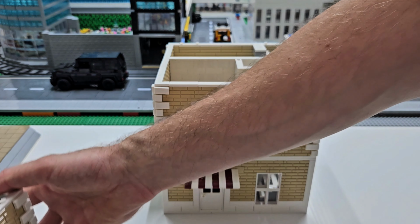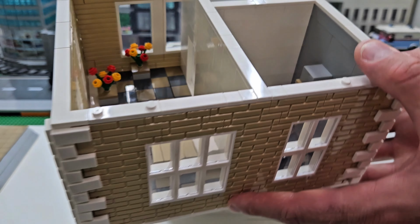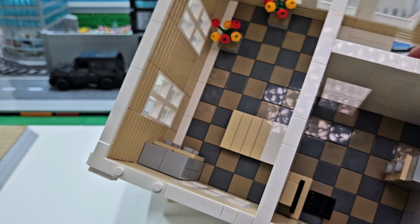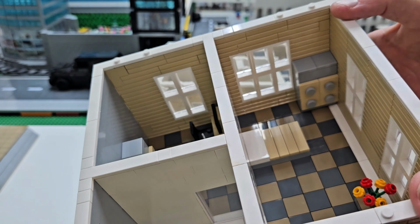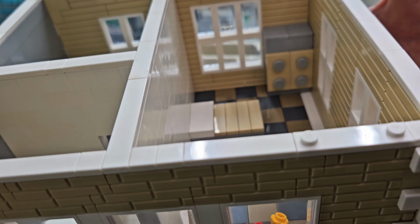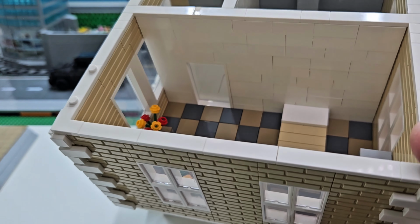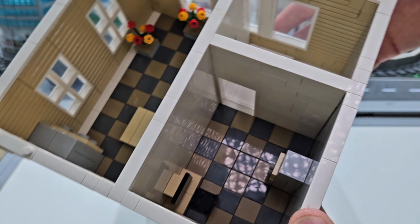One is a guest bedroom with another bed, some lovely flowers, and a large wardrobe. The other room is a home office because the man of the house needs a quiet space to work. After all, you can't live in such a luxurious house without putting in some extra hours after a long day at the office. I chose to finish this floor in the same way as the other two levels.